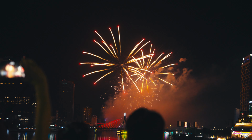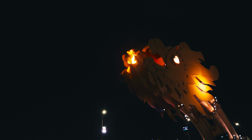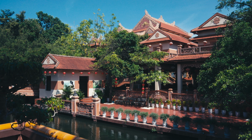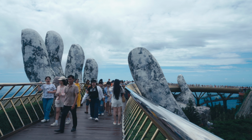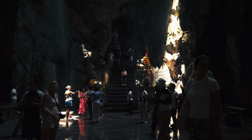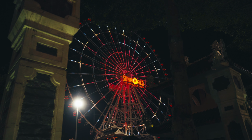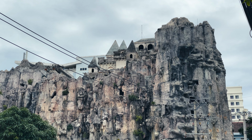Da Nang offers a variety of sights to see, like the Dragon Bridge, Lady Buddha, various temples, Bana Hills, and the Marble Mountains. I wouldn't consider any one of these exceptional, but as a whole, they can keep you busy and entertained. On a scale of 1 to 10, Da Nang scores a solid 7 for sightseeing.